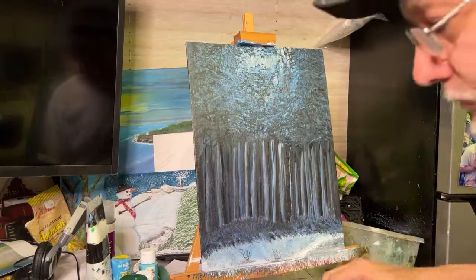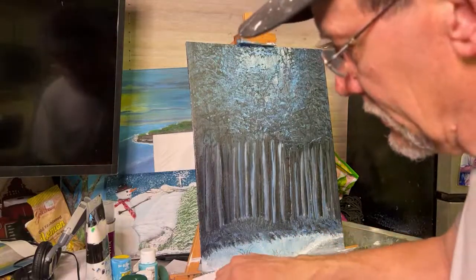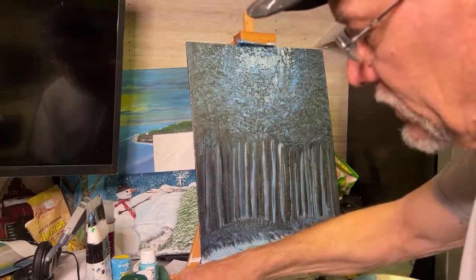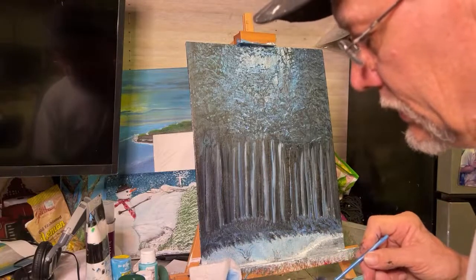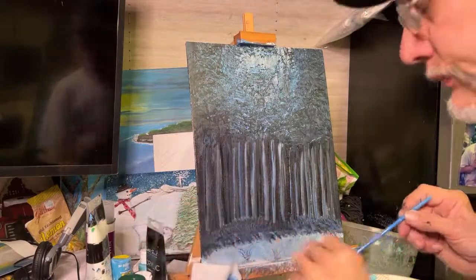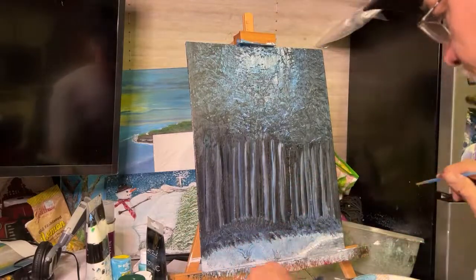Okay, now we're going to take the special eyeline brush, which has a very long bristle, and make some branches. Becky's still dealing with a headache, but it comes and goes. It's not like a regular headache. We'll have a little bit of that pink salt and water.